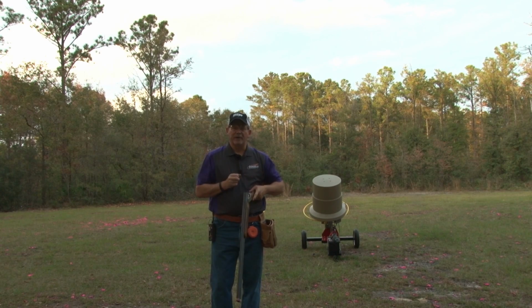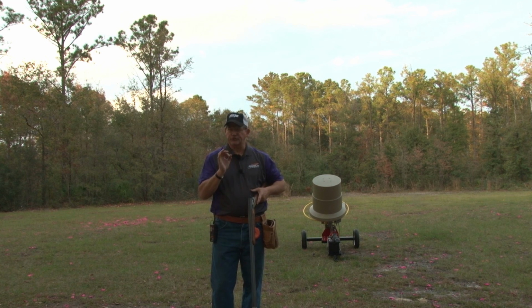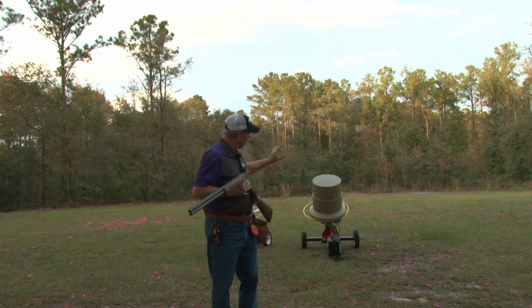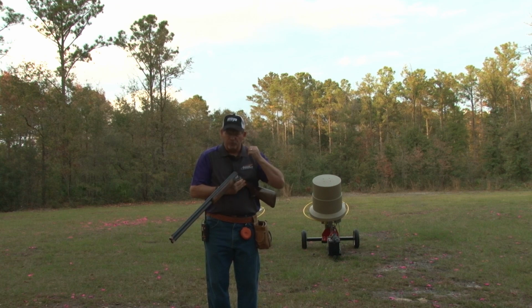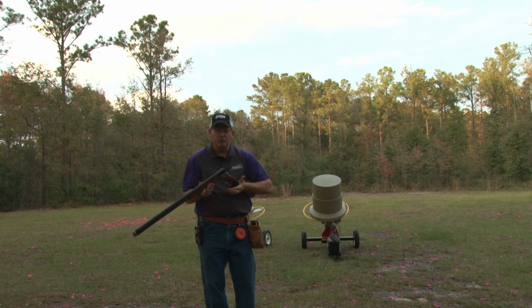On this week's You Make the Shot, let's talk about one of the most important elements of a successful shot, the gun mount. Most people just take a gun mount for granted, and you can't do that. Now, I've got two Lincoln machines positioned right here behind me. We're going to shoot a couple of shots in just a few moments where you can see the gun mount in action. But first of all, let's talk about how to do it properly.